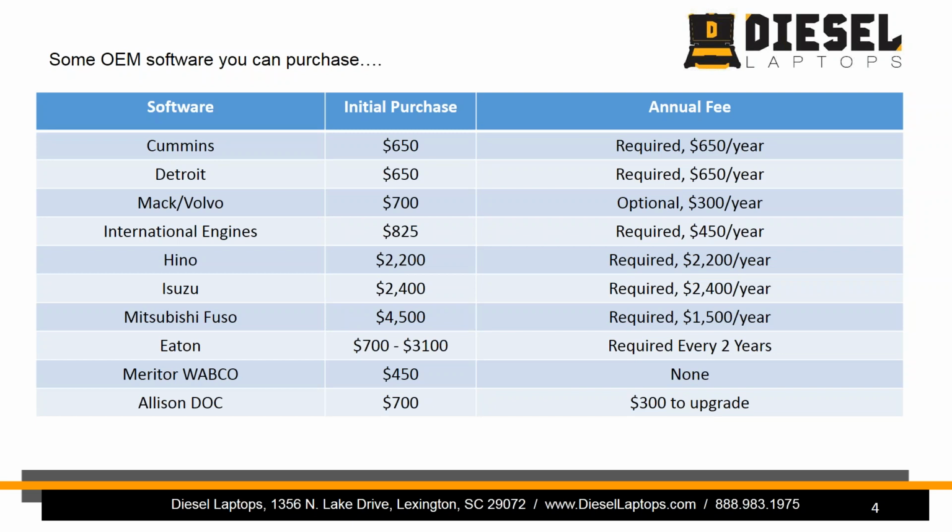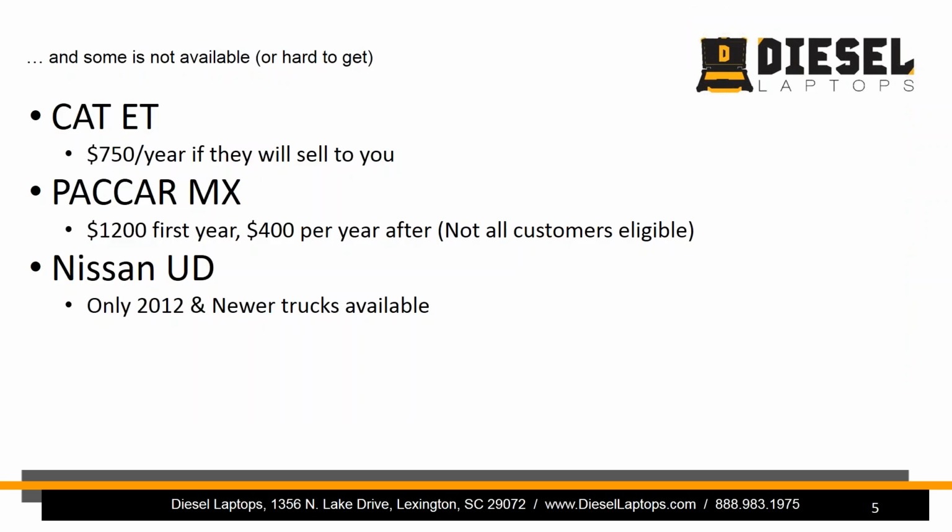So the other problem is not all of it's available. There's a couple vendors that won't even sell it to you. Caterpillar, for example, for their ET software, if they will sell it to you, and 99% of the time they won't, it's going to cost you $750 a year. The PACCAR software, if they'll sell it to you, and they usually will not sell it to independent repair shops or competing fleets, you're talking $1,200 the first year and then $400 a year after that. And that still leaves out Nissan UV out of the mix, as the older software is not available for those guys. So that's just giving an example that not all of it's out there.